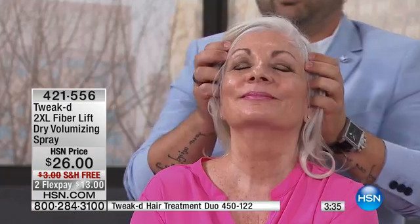I mean, so again, I love dry shampoo. I think it's like the greatest invention since sliced bread. This can take the place of your dry shampoo, because it's not only doing what a dry shampoo will do, but it's increasing your volume by 149% in one application. We're gonna show you how it works. Here's the bad news. We have a limited number. It's on FlexPay at $13, so we're very busy. If you have your HSN charge card, $8 and change to get it home.